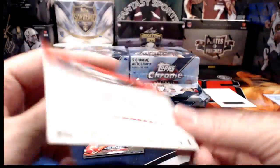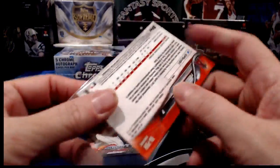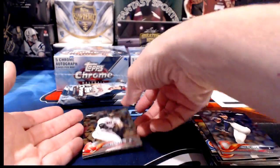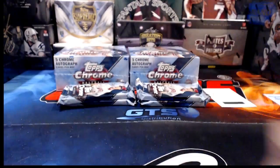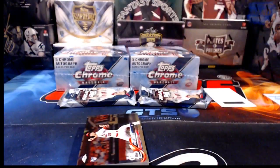Angels with Parker Bridwell. We're dancing all around it, Angels. We keep pulling all your rookies, and we haven't pulled the one you want yet. Not with ink on it, anyway. Randy says, yeah, keep it working for the Phillies. Keep it coming.